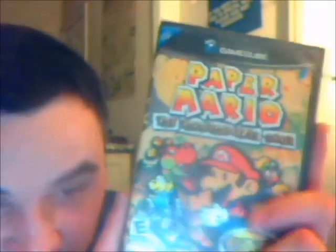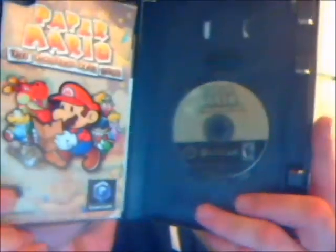Paper Mario and the Thousand-Year Door. Got this one with the disc and the booklet. Very rare game. This is actually a turn-based RPG. I've only seen it twice in the game store, maybe 3 times. It's worth about $20. And it's rare. You can get this for $20 and it's pretty rare. Pick it up if you ever get the chance.